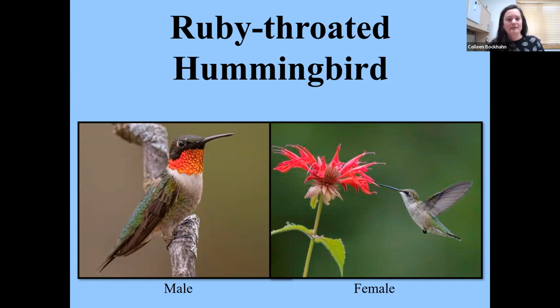But 99% of the time, if you see a hummingbird, even if you don't see a brilliant red throat, chances are it is probably a ruby-throated hummingbird. So this is another one where the males and females are very different. So the male is that really beautiful one on the left with that gorgeous iridescent red to orange throat. And they flash this to attract the females.